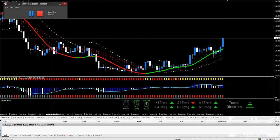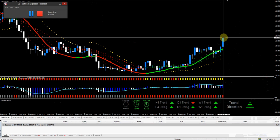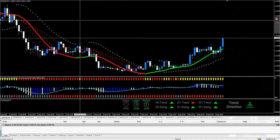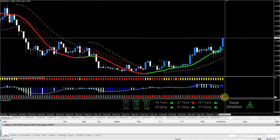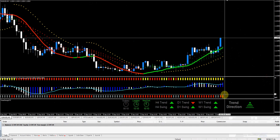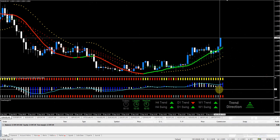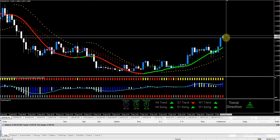Alright, guys, I just wanted you to see this really strong push up that we just got. And I'm actually going to look at testing something here, because as you guys can see on this really strong push up, we had this bottom row turn red. So that's technically telling us not to enter that trade, but I really am curious to see if we can take advantage of this.